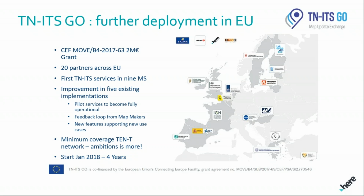And yeah, TN-ITS Go. So we started this year with TN-ITS Go. Now we have 15 countries. We are 20 partners in this project. We want to implement the TN-ITS service in at least 9 member states, and also improve the existing services. And minimum coverage, because it's in the European directive for ITS that it should cover at least the TEN-T network, but the ambition is to have more. So, for example, from Norway, Sweden, and Finland, we're getting the whole road network, including forest roads, which is a really good exchange.